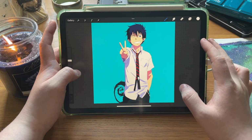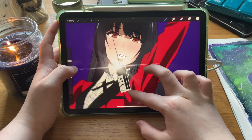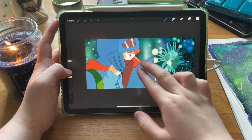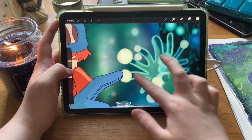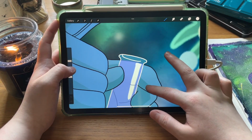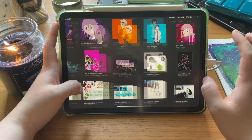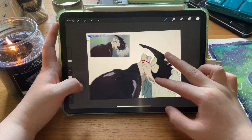So that pretty much is it for the video. These are some last little pieces I've done on Procreate. They're different anime characters. They are some of my favourites as well. Like I said, I tend to be better at the animated scenes, anything from animes or animations or cartoons. I tend to draw quite well, if I do say so myself.